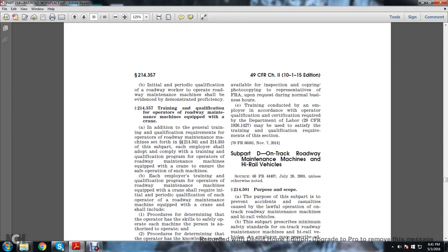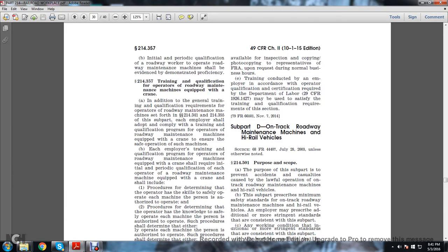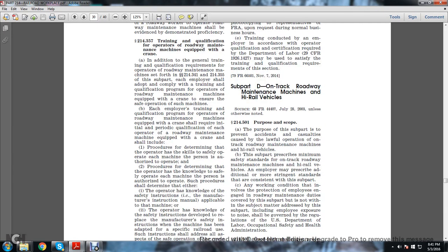All right, Subpart D, On-Track Roadway Maintenance Machines and High Rail Vehicles. 214.501. The purpose of this subpart is to prevent accidents and casualties caused by the operation of on-track roadway maintenance machines and high rail vehicles. This subpart prescribes minimum safety standards for on-track roadway maintenance machines and high rail vehicles, and an employer may prescribe additional or more stringent standards if they are consistent with this subpart.